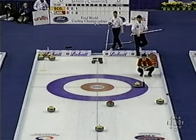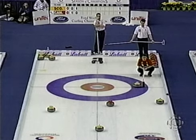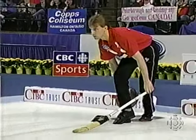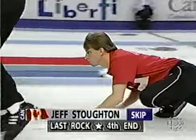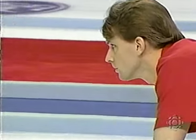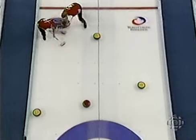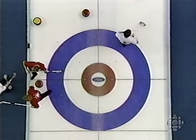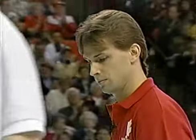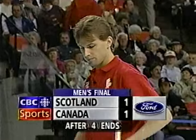And now Jeff Stoughton will be trying to blank the end, going after the Scottish stone sitting in the 12. It seems so academic going out there to hit and roll out to blank the end. I mean, they're just 2 great shots. One by Stoughton, one by Warwick Smith. That's what's so great about this game. And Jeff Stoughton succeeds in blanking the end. We have been treated to a tremendous men's world final. It's tied at 1.